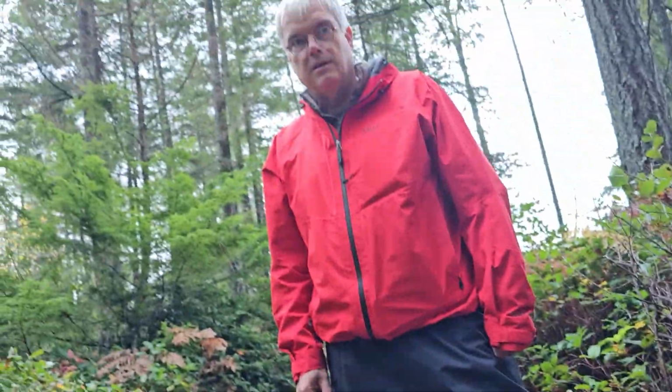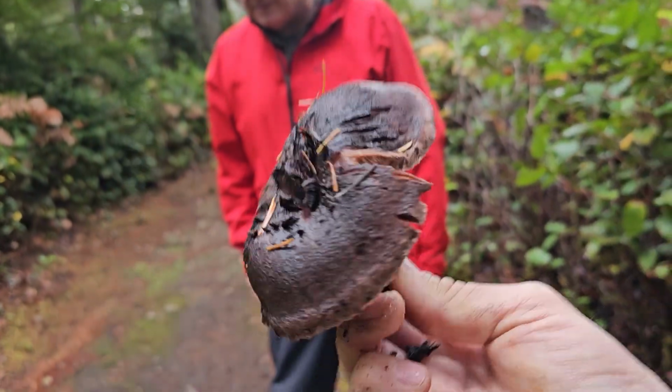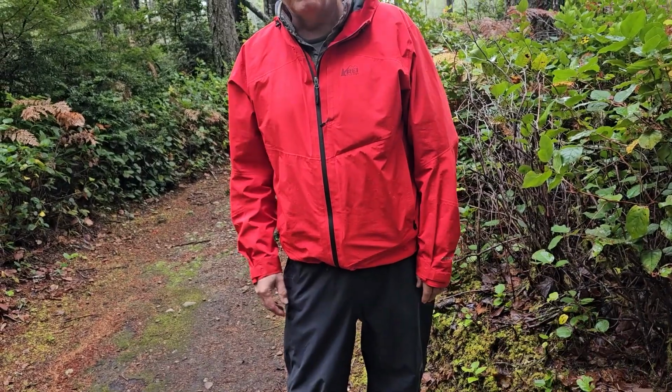Have you ever eaten one of these? I heard it called the bitter hedgehog sometimes. Yeah, so that's the thing. I poo-pooed all of the ones in that group for the longest time.